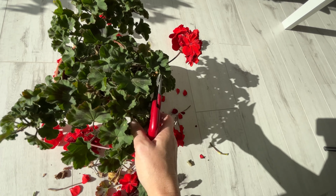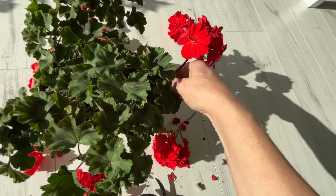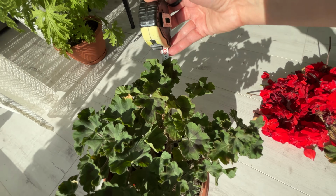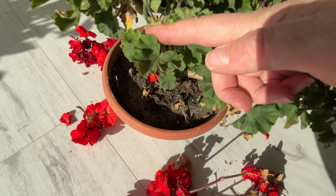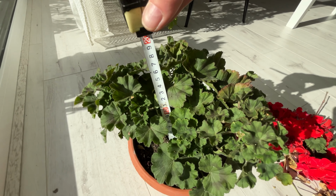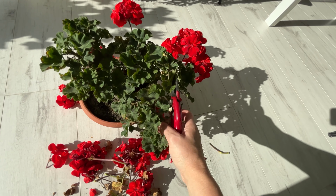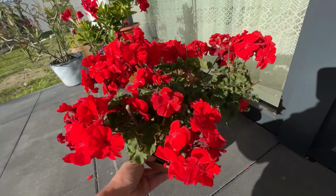Geraniums require proper trimming before winter to survive the colder months and bloom beautifully the next year. The Max 20 method involves cutting the stems down to a maximum of 20 centimeters, which helps the plants focus energy on the roots and protects them from diseases. The best time to prune is before the first frost. This way, the geraniums will be ready for winter rest and spring revival. Once trimmed, the plant should have a compact, bushy form. Simply store them in a cool place and reduce watering, and they'll flourish in the spring.